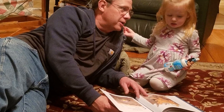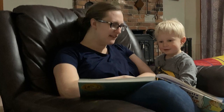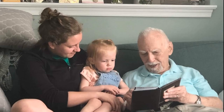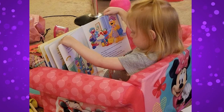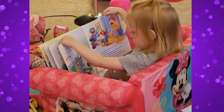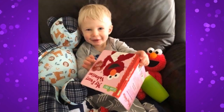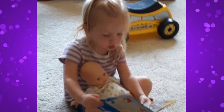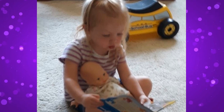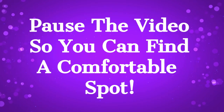Before I get started, I want you to find a spot to get comfortable in as I read. It might be to snuggle up with Mom and Dad on the couch or with Grandma and Grandpa. It might be your favorite recliner or a rocking chair, or maybe you have your own favorite little chair or spot that you read in. Maybe you'd like to bring a stuffed animal with you. When I was a little girl, I used to read to my cat. Take just a minute. I'll wait for you.